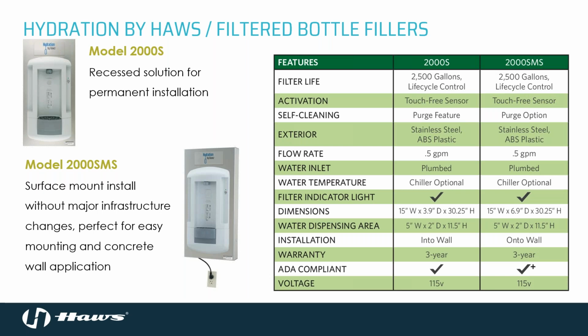These are filtered units, so there is built-in filtration that's going to ensure clean filtered water every fill. It's 2,500 gallons in the filter. So, you know, unless we're at an airport that's running 24/7 every day of the week, you're more than likely not going to have to change out that filter but once a year, which is the minimum recommended time that you'd want to change that out. So it's got a long lifespan, and that's going to require less maintenance for you having to go in and change that filter. Filter change is very easy.